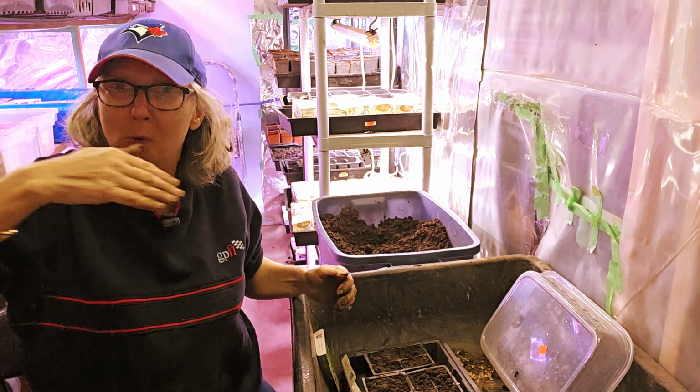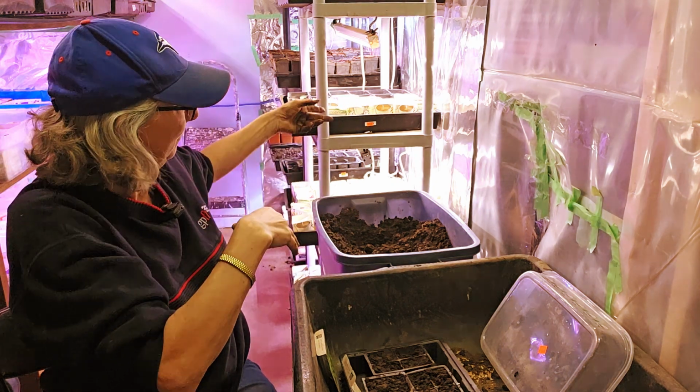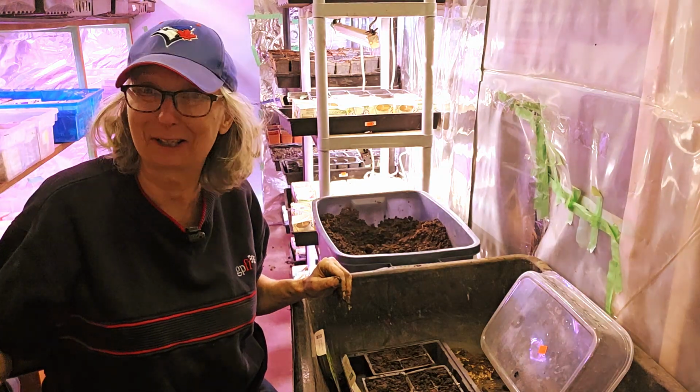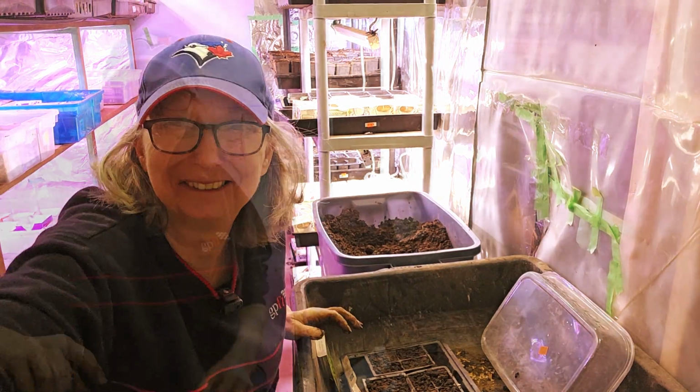So once I've taken the trays up to the shelves, then I lightly water them with that. And I do it after they're on the shelves so that they're not so heavy, because the soil is already soaking wet, which is quite heavy. Anyway, I'll be back with whatever comes next.